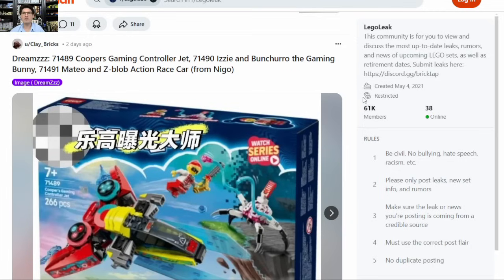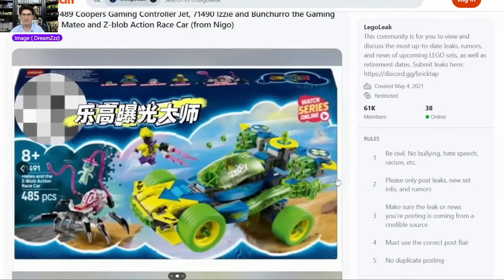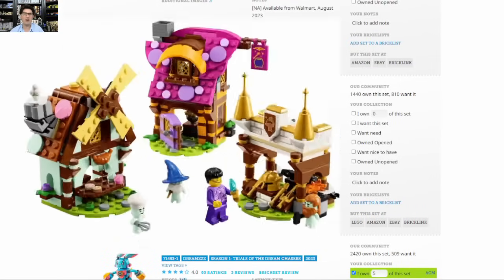And then another not so exciting leak, but I kind of find it interesting, is that more Dream sets are coming out. Here's a few. None of these look too fantastic, but I'm glad to see the Dreams line continue because some of these Dream sets are really good designs. So far, they're not very popular.